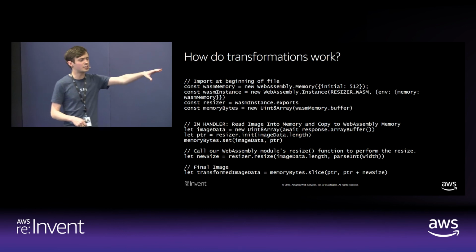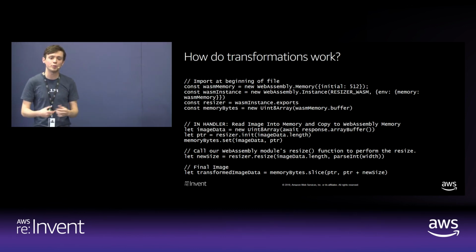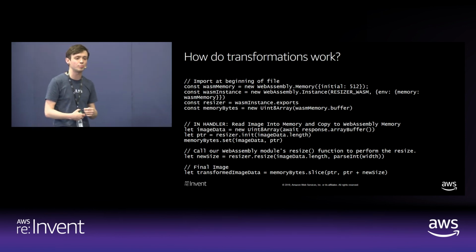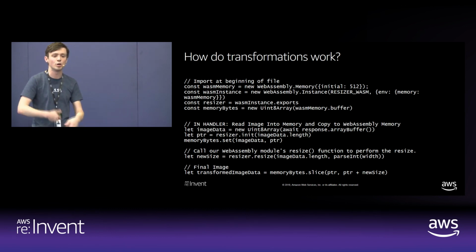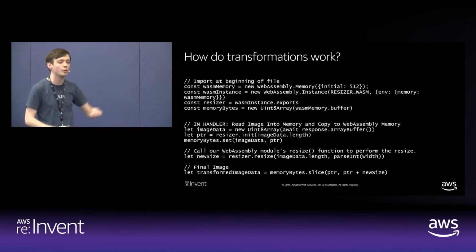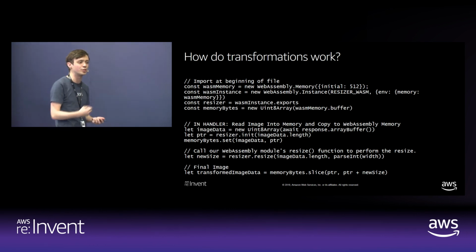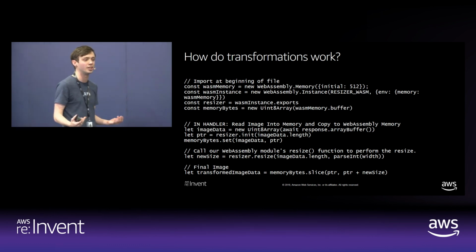Then this second section would go just after where we fetched the image from your original origin, just after where we did that before. Except now, instead of just returning that, hashing that data, putting it into S3 and returning it to the user, we're going to pass it into the resizer function. So we pass it in, we use the shared memory, then we call our WebAssembly module's resize function to do the resize, and then we pull it out, and then we can do everything else that we need with this again.